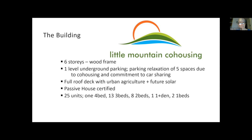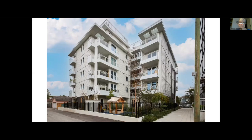The biggest hassle for the architect was that the group came together really fast, and so they had all these different economic needs for space. The architect did a great job, but it was really hard because there needed to be a lot of unit types. This is the back of the building. That's Hardie plank. This is the lane, and this is the access to the underground parking. The building is an L shape with a courtyard.